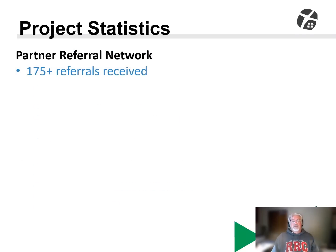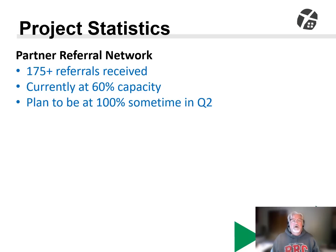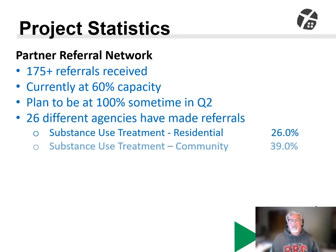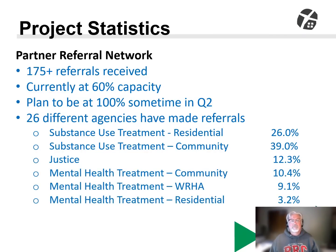In terms of project statistics, I decided I'd focus on our partner referral network and the referrals that we've received. To date, we've received over 175 referrals, and this does not include telephone calls or people just stopping by asking for information. Currently, Riverwood House is at 60% capacity. We plan to be at 100% capacity sometime in Q2 of 2023.